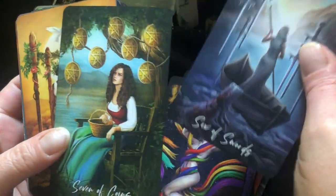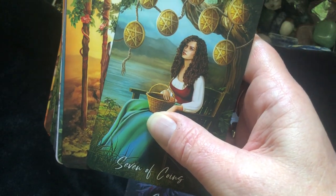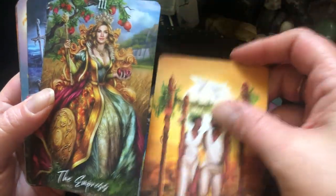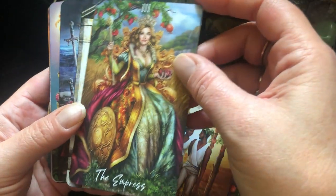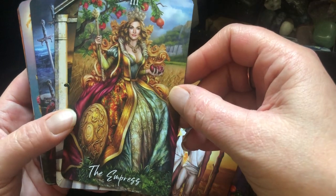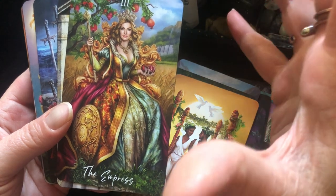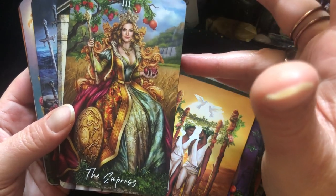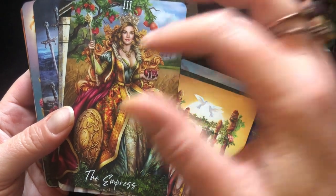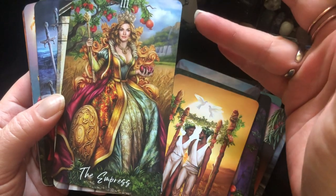These guys have a new deck coming out. This is Tarateka Studio. I forget the name of it, but it looks amazing. So I think I'm gonna have to pick that up. Look at that Empress. This is maybe one of my favorite Empresses. She's so, everything's so lush, and she's got that kind of peaceful, happy confidence, and you can tell that, man, she's kind of a badass, right?